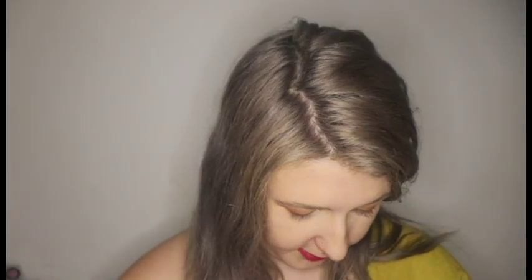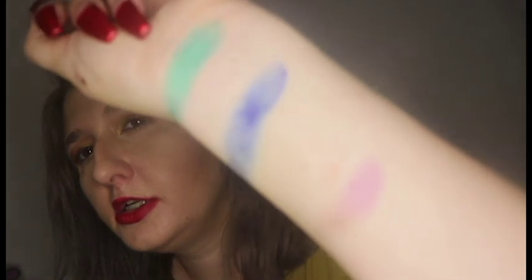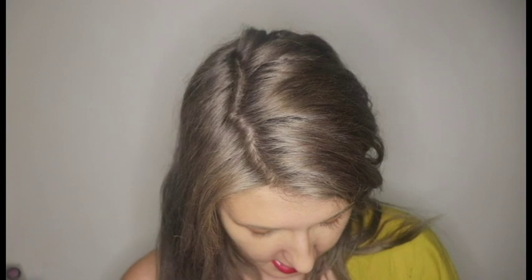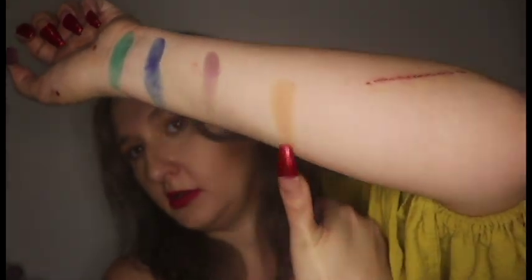And I'm gonna go in with this shimmer purple one called Catherine. And there's that one. I'm gonna swatch that one. You can see they're really pretty. And I'm gonna do one more, and I'm gonna do this one called Nancy. It's this brownish one right there. And I'm just gonna swatch that. There, that one's really nice.